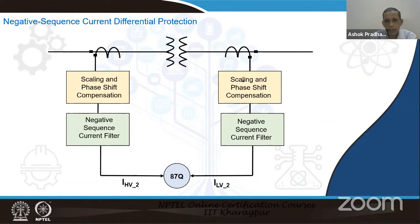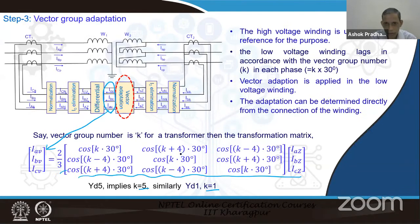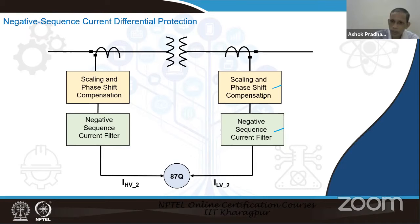Now comes scaling and phase shifting competition and the negative sequence filter. So what you do in this case is, IA, IB, IC are the corresponding multiplications we did like this here. If you see all the perspective of A, B, C and multiply, then after doing that, we extend to the corresponding negative sequence current for both the sides, high voltage and low voltage. Whichever side is the low voltage side, we talk about that, so that your vector adaptation is on the low voltage side.